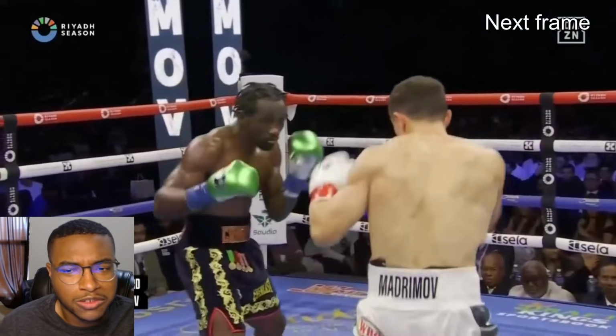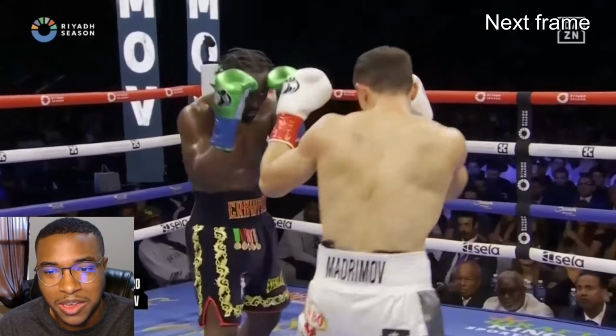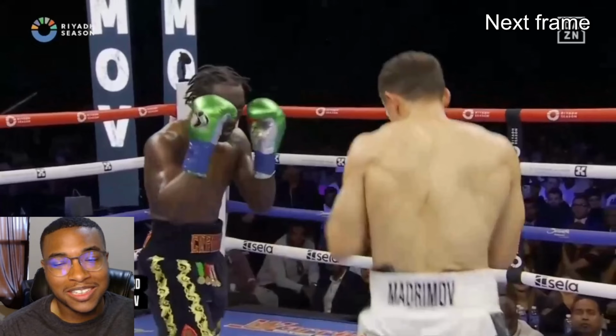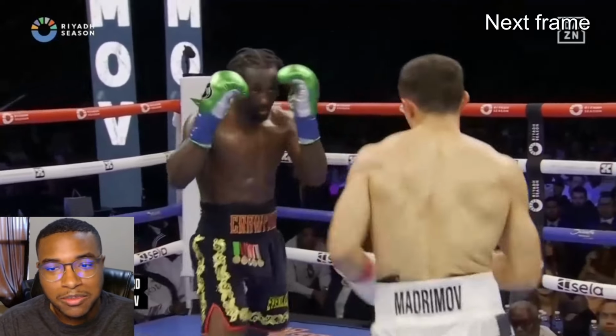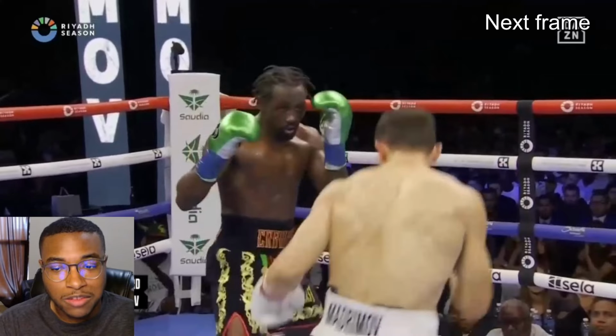Now watch how Madrimov's body language changes once he gets into the right range where he wants to jump in. These feints get a little bit more aggressive, but again, the jab backs him up. He's not comfortable out this far. So when the jab pushes him back, he's uncomfortable, but then there's no jab there. He's going to start getting slowly closer and closer. As he gets closer and closer, these feints become more aggressive.